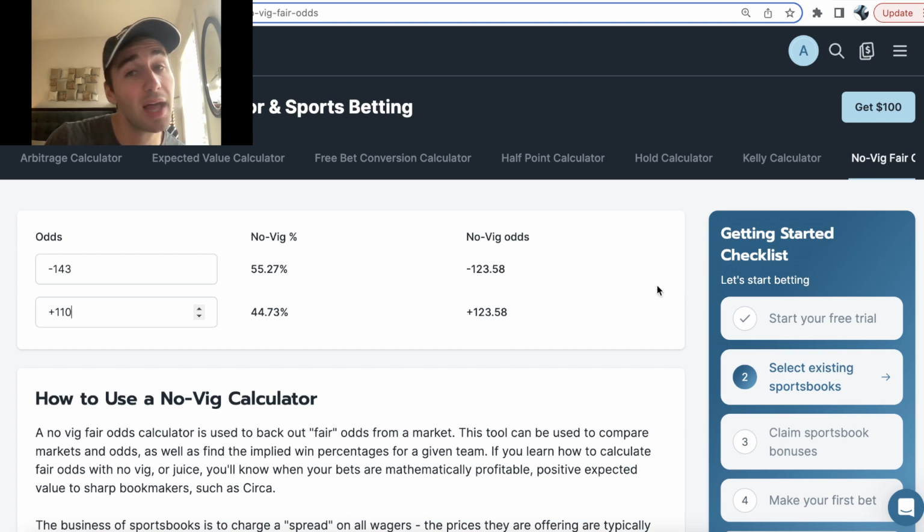According to BetOnline, this is their price of indifference. If a sports bettor bet the over at -123.58 or the under at +123.58, that's what they think is the fair odds, the true odds, the price where you wouldn't make money. There would be net profit of zero over the long run. So long story short, in this play the over is obviously favored and should be hitting at a rate of roughly 55.27% of the time, according to BetOnline.